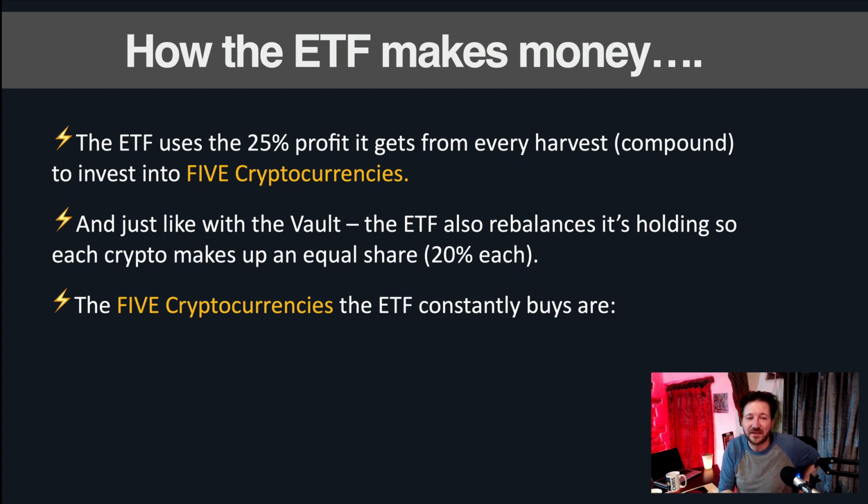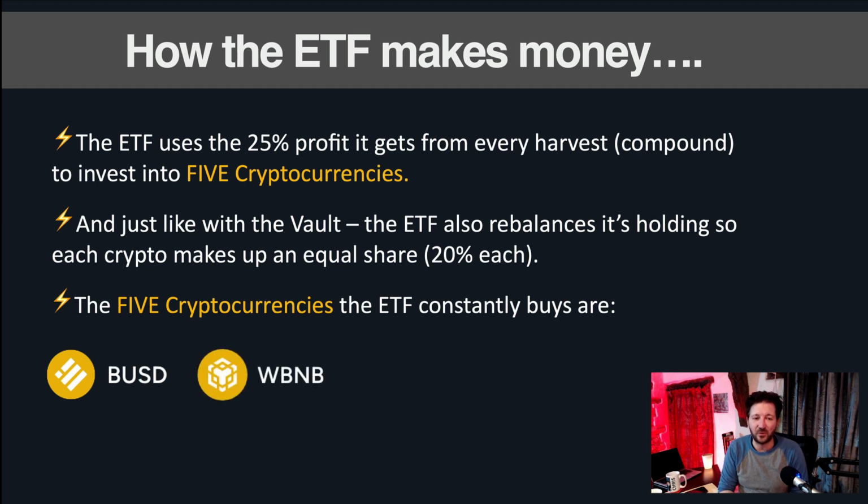Okay? Now, here's what I want to share with you, and you're going to love this. The 5 cryptocurrencies that the ETF constantly buys are as follows. And they're the biggies, ladies and gentlemen. They are firstly BUSD. It's a biggie. The ETF also will automatically buy BNB. It's a biggie. WBNB, it says here. That stands for wrapped BNB. It's exactly the same as BNB, pretty much. So we've got BUSD, BNB, Ethereum.